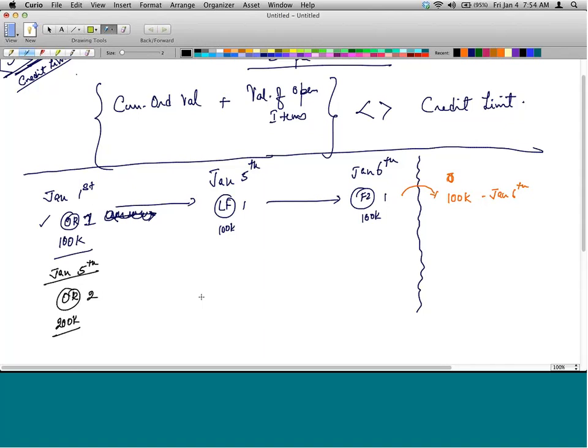Okay, hold on. Let's go step by step. What is the current order value? 200K. What's the value of open items as of January 5th? 0. Everybody agrees with that? Yes, because this is as of January 6th.